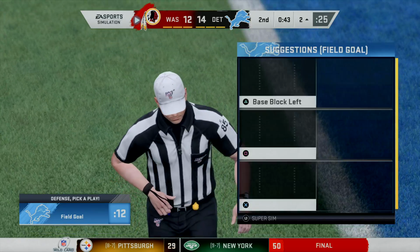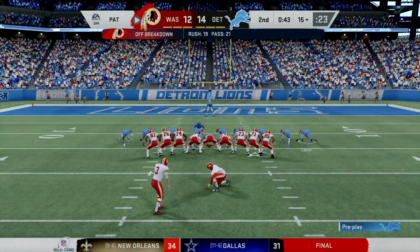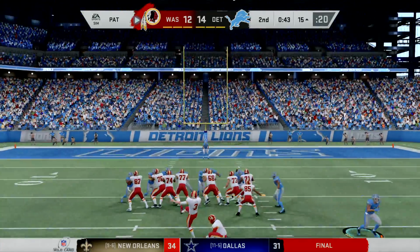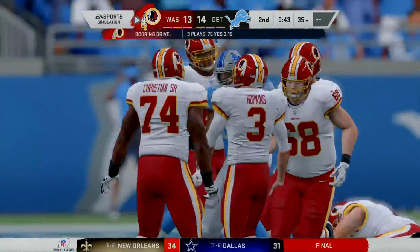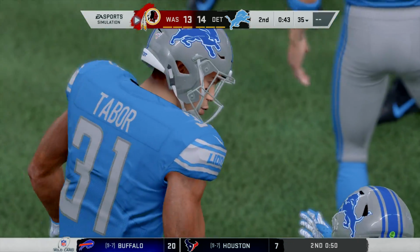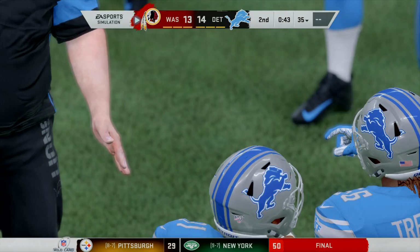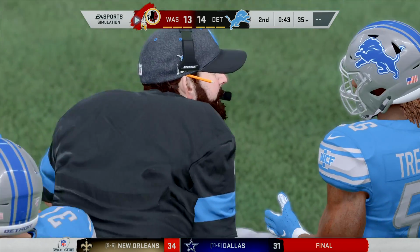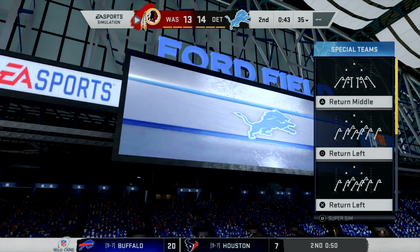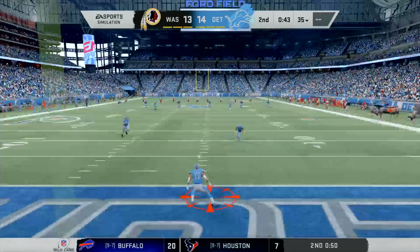Touchdown, Washington. After review of the play, the ruling on the field. Dustin Hopkins on now to add the extra point. And this is up and good. It brings him within a point now. It's 14-13. A good drive that time as they go 9 plays in all, polished off by a Redskin touchdown. So we're back to a 1-point game now as the kickoff comes.